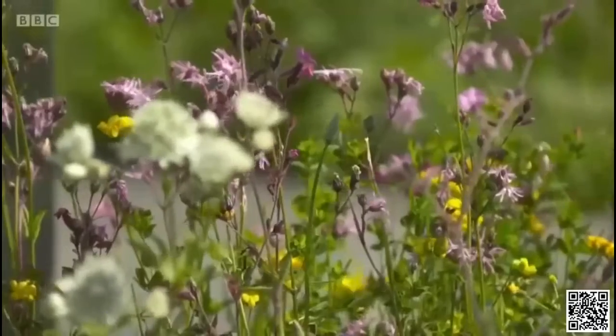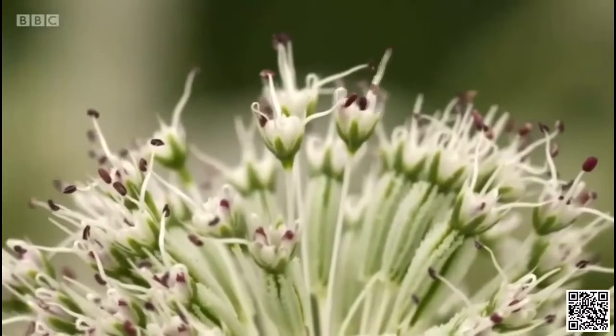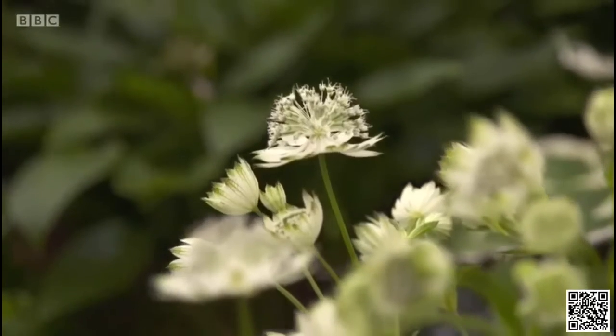Astrantias are a lovely group of plants. They've got this old-fashioned air, sort of cottagey garden. In recent years they've become extremely popular, and they've been developed in all sorts of colour ranges. This is the original, the Astrantia major, and if you look at the flower closely, they've got this lovely ring of bracts, and in the centre, these quivering little flowers, each one topped with a sort of filigree stamen, so the whole thing quivers and shakes.